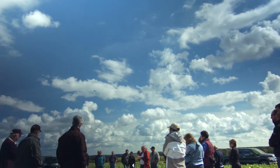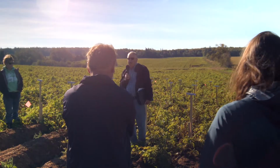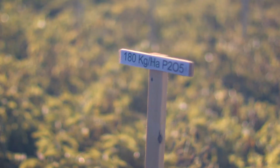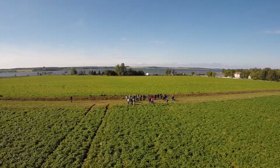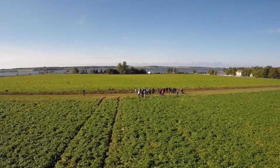This year, 13 demonstrations are comparing various 4R nutrient stewardship best management practices with practices currently popular among members of the PEI potato industry. During our tour today, we visited 2 4R sites in central PEI. There's actually 13 sites spread from tip to tip across the island.